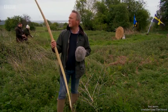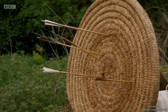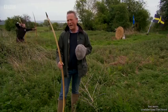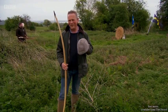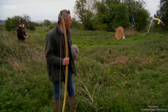Now, the story of the Welsh longbow is a long and illustrious one. Later on in the programme, I'll be finding out a little more of the history of this extraordinary yet simple weapon and trying my hand at some archery.